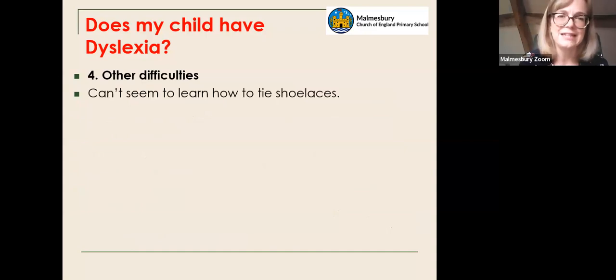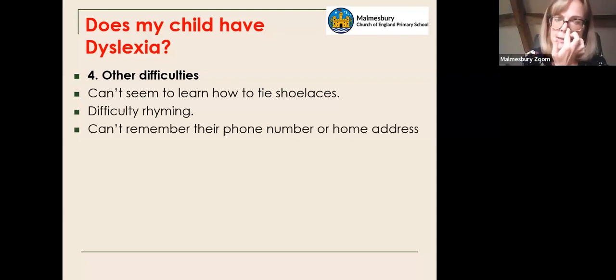Okay, other difficulties. Shoelaces, that coordination. Neurodiversity crosses over into lots of different areas, and then coordination, organisation, fine motor skills can sometimes all be woven into this as well. So that's quite a common one, actually. Difficulty rhyming. Again, linked to that phonological awareness, syllables, rhyming, that can be dyslexia indicators.